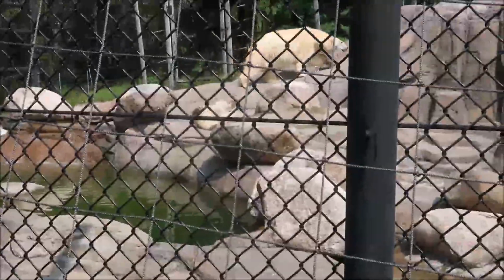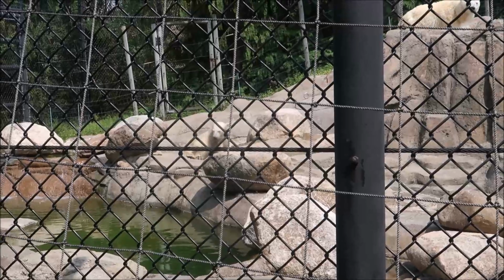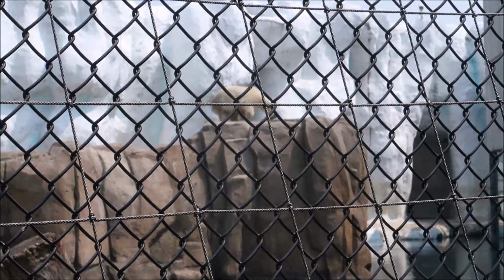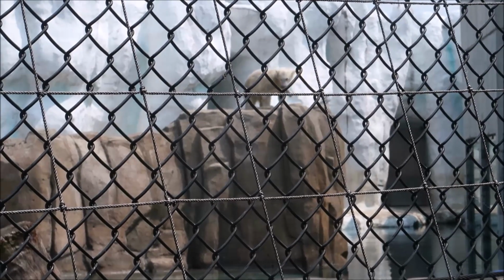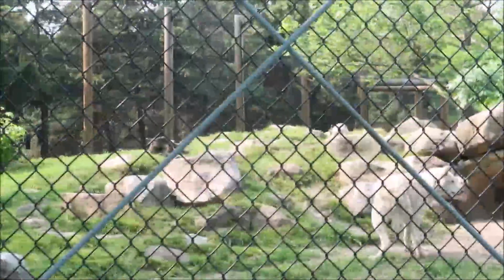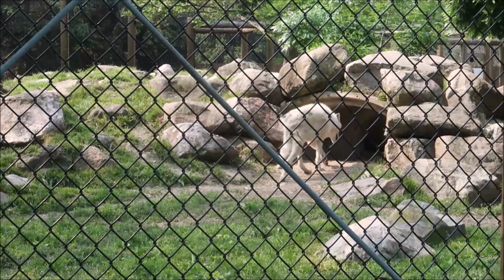Let's see that. Caleb, do you see the polar bear? There's a baby. Look at the cute little baby. Oh, he got a fish. Those birds. Look at the wolf. Show it that side. Yeah. Or not.